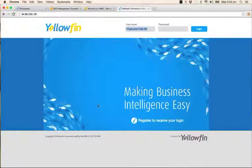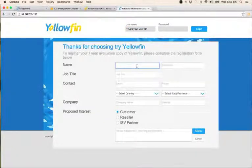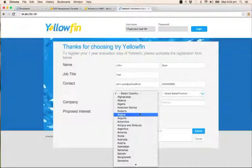Okay, so Yellowfin is now up and running, and what you can see here is it looks pretty much exactly the same as your normal Yellowfin instance. The only difference that you see here is this little button right at the bottom which says register to receive your login. So you can just imagine if you have recommended this to someone else, they might not know what their login details are, which is what you need at this point. Now, the login details are the standard Yellowfin admin login. However, if you don't know that, then you will need to get this. So I'm just going to put this in at the moment. It does make you put in all of the details.